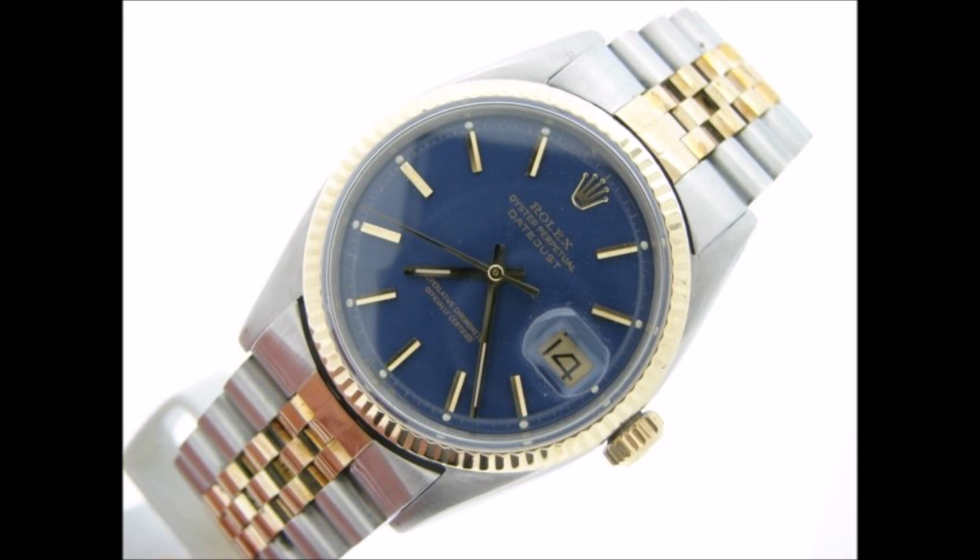So just watch out, first-time watch buyers, buying such an expensive luxury item like a used Rolex. Even though they seem like a big vendor who's been around for a long time with a return policy, in my opinion, I'd still be very cautious buying from them, and do your comparisons. Okay, thanks.